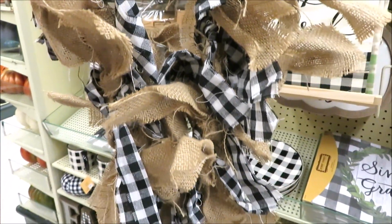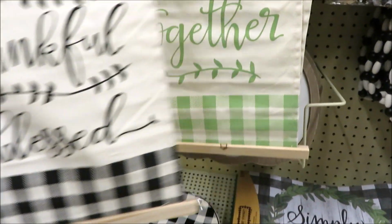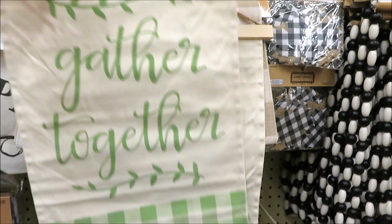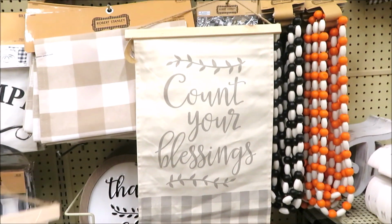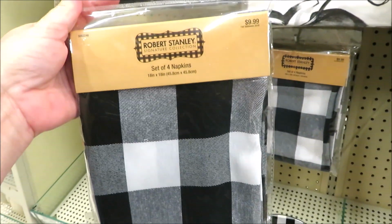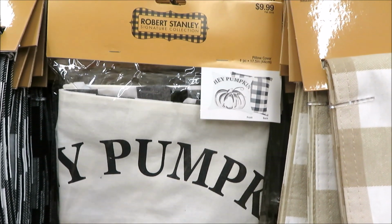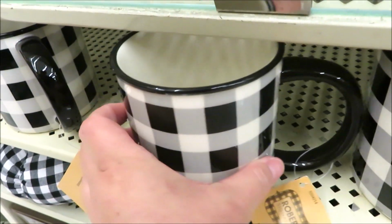For $9.99 they have a plaid and burlap rag garland, and then I found this little hanging banner in a ton of color options. They have it in the green, the black, the orange, and in gray. For $9.99 they also have the sets of napkins in buffalo plaid, and something I'm really excited about, pillow covers in sets of 2 for $9.99. Thank you, Hobby Lobby. I love switching out my pillows, but I don't have room, so covers are great.